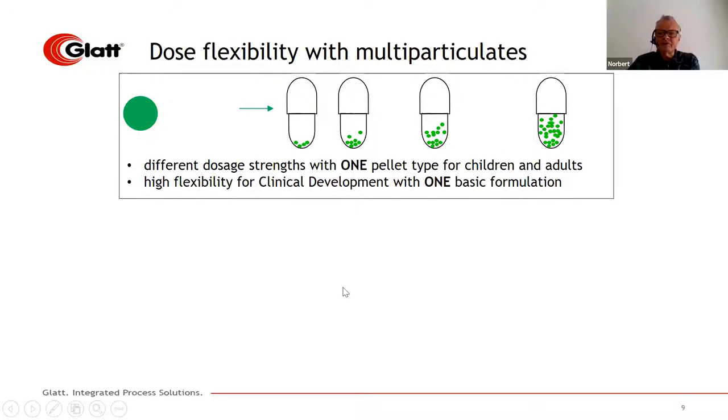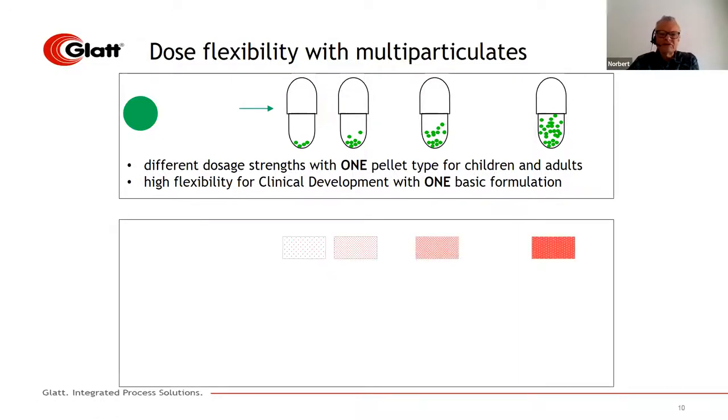And with one pellet formulation, we can cover a big part of a dose titration study. If we compare this with tablets, if we want to have different doses, increasing doses in a tablet, we could produce different kinds of granules with a different drug load. Then we have, like in this case, four tablet strengths, all with the same tablet size. Yeah, it's much more complicated than with the pellets.